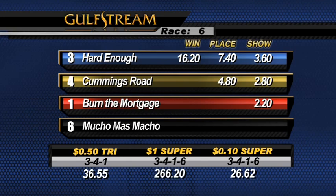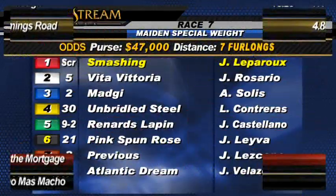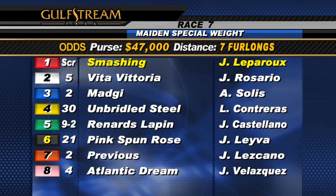The 7th race is a 7-furlong sprint. It's for maiden fillies and mares, 4-year-olds and up. Scratch number 1, Smashing.